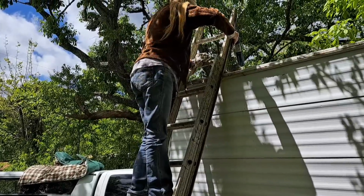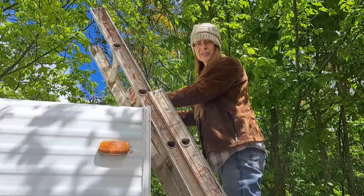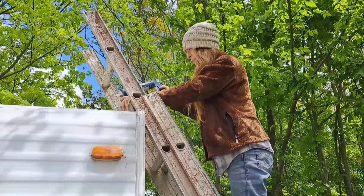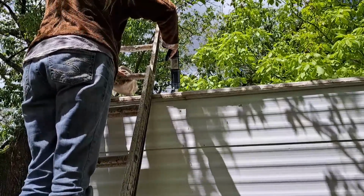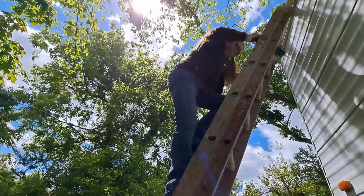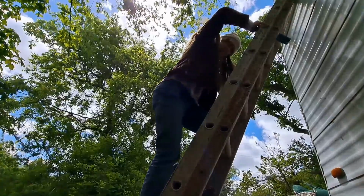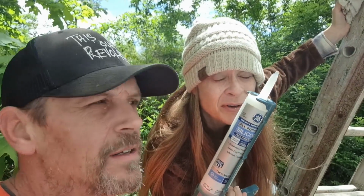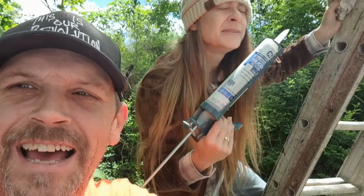You see anything that looks bad? There's a piece right here that's cracked. Okay. And it looks like it could come loose anytime. Well, go ahead and silicone that baby up. Okay. Oh, shoot. Mind you, I'm scared of heights, guys. Looks like she's overcoming fears. That's right, guys. Just keep on pushing.